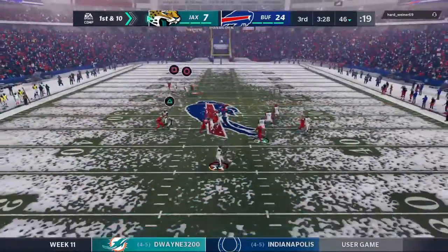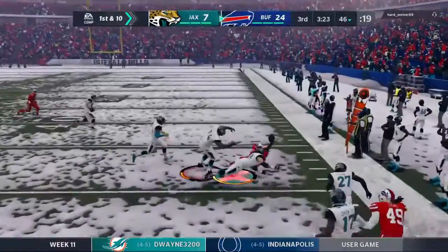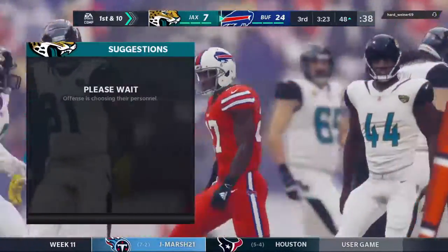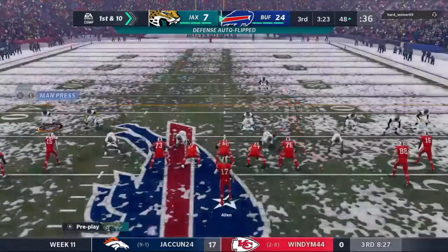They'll go play action here with Minshew. And now here is another interception. Tre'Davious White with a pick. And he'll take it across midfield and down to the 48-yard line. Gosh, you add up last week and this week now. That's 9 interceptions in this 2-game stretch, and we're not done here.